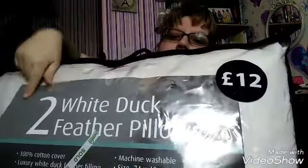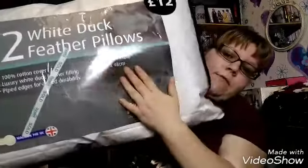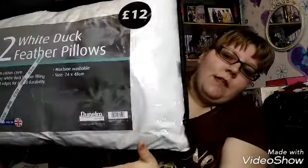So as I mentioned, I'm getting a double bed. My mum also got me some duck feather pillows. So they're super soft and fluffy. They're like the best pillows ever. And she got me these because we do not have enough pillows. I sleep with 3 pillows.